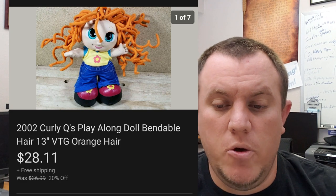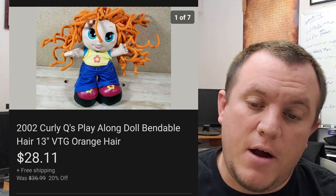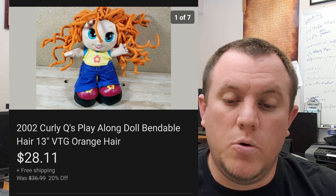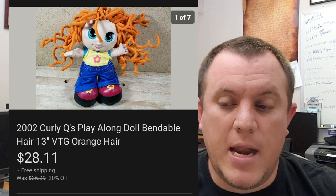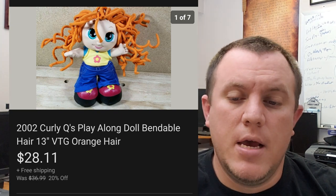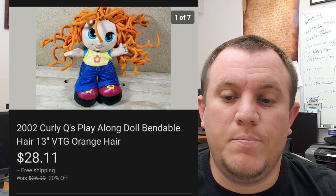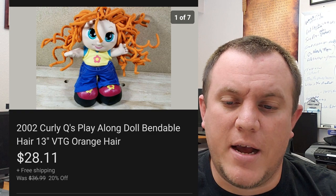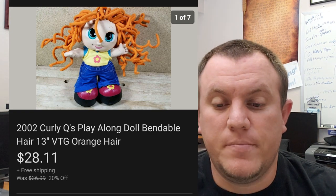Here is a Curly Hughes Play Along bendable doll. This is a pretty big doll, but I got it for $2 at a garage sale. Didn't look it up. It just looked cool. Looked like it had a 2002 tag on it, so I knew it was older. Ended up finally selling for $28.11 on sale. Shipping was around $12, so I made a little bit of money, maybe $10 on it or so. Took a chance on it. If I would have looked it up, I may not have bought it because it doesn't sell that well, but I thought it might, and I was happy to get it out of here.